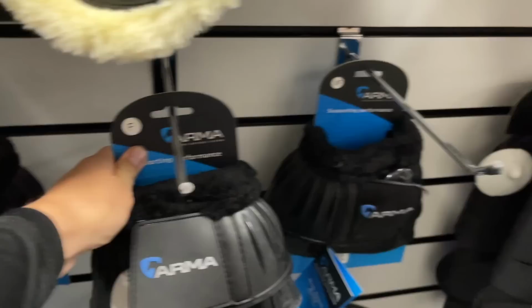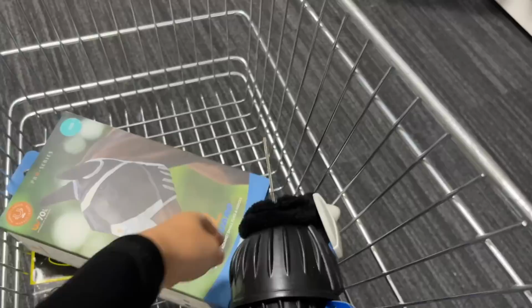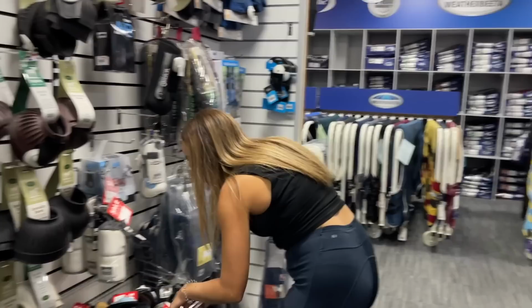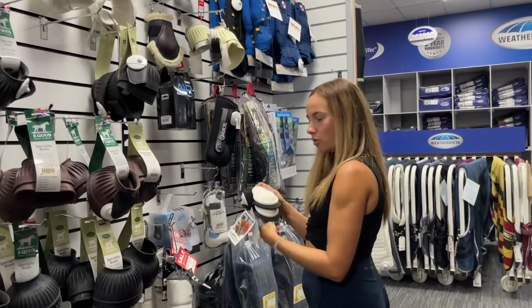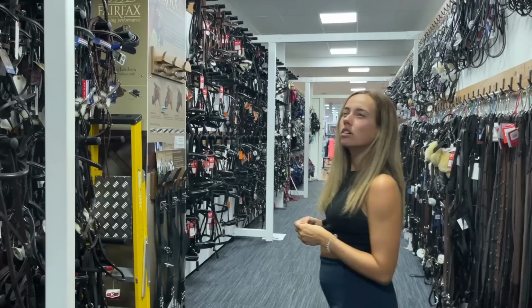Oh, I think I need more overreaches. I'm just going to get some plain black overreaches. He's about to rip his other ones. It's not bad, £20 for fellow boots. Not bad at all. I mean, obviously I have a pair. It's about a month too late, but bridle time.